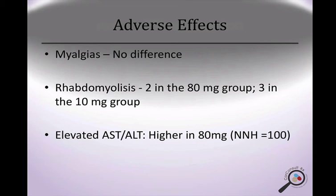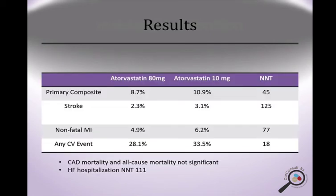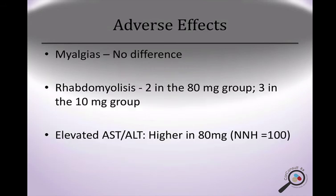So the only thing that actually came up that could be classified as a serious adverse effect would have been the LFTs. So patients had either a higher AST or ALT or both in the 80 milligram group, but it still was a number needed to harm of 100. So if you compare that to the previous slide, that any cardiovascular event number needed to treat of 18 versus a number needed to harm of 100, I think it makes a really good argument for treating patients with the higher intensity statin, even if their LDL is already lower than 100.